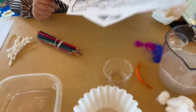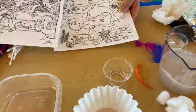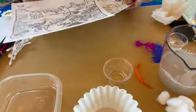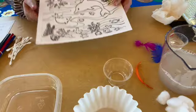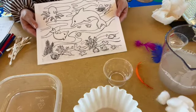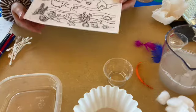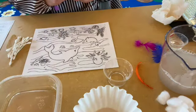So I've tidied up, cleaned up our work surface here. And now we've got 2 different coloring sheets that we can choose from, and you can do both, obviously, at home. One is a tide pool, and the other one is some sea creatures, and we're going to do a somewhat different technique with colored pencils. So hopefully you have your colored pencils from home.